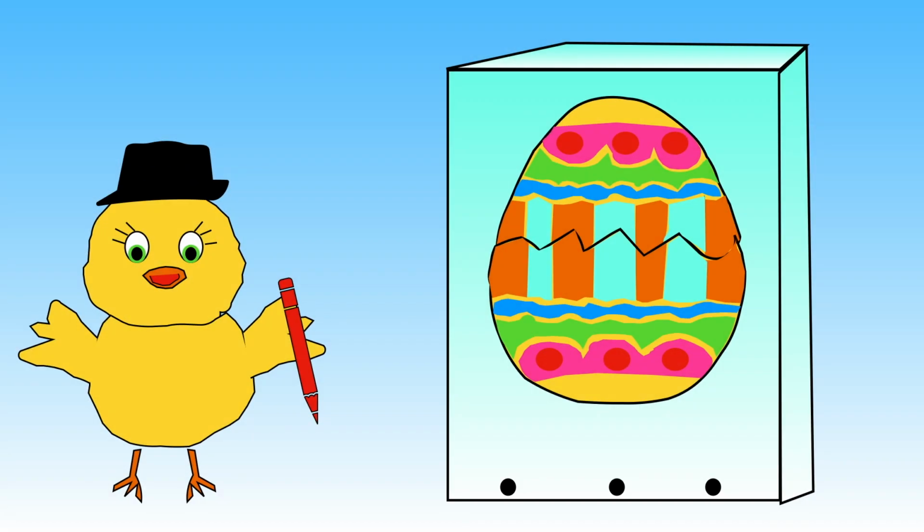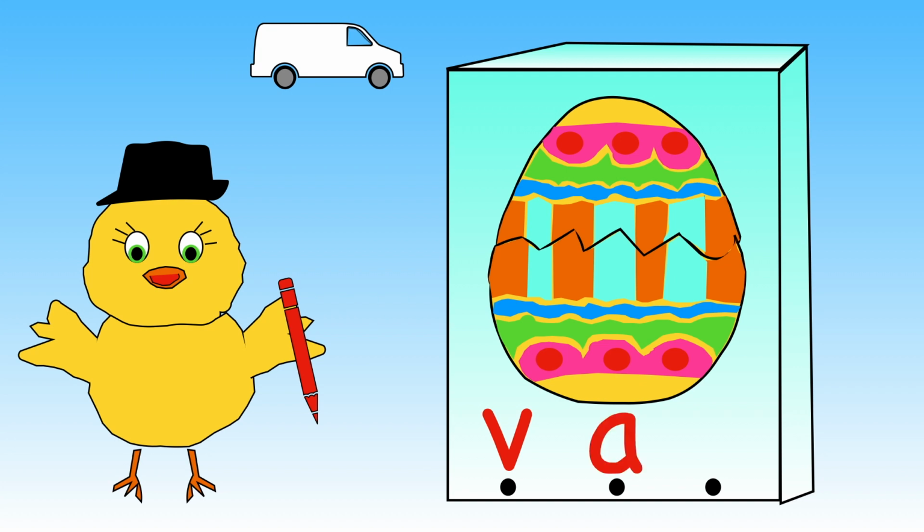Help Charlie Chick write the label for van. Use your phoneme fingers to help. Are you ready? V, a, van. Well done.